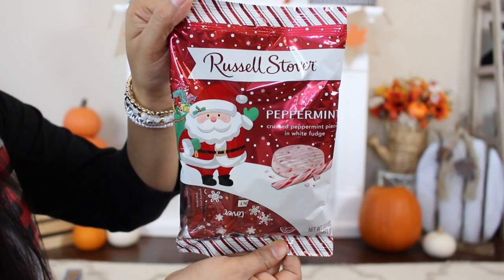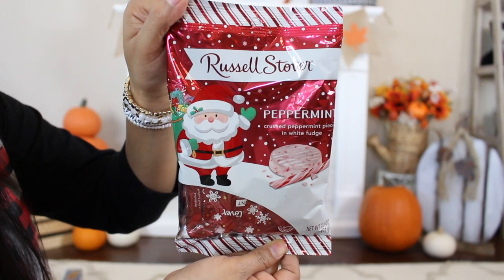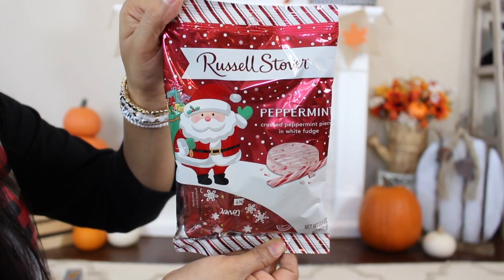So next up, let's go ahead and haul some more sweet treats. Y'all, the Dollar Tree's candy is awesome this year for Christmas. We have these little Russell Stover peppermints. They are crushed peppermint pieces in white fudge. They are individually wrapped, which is awesome.